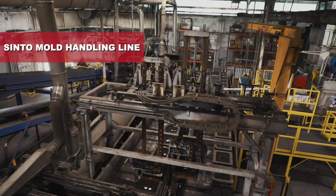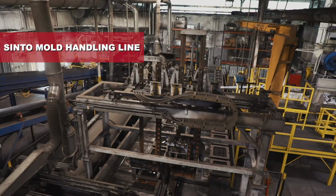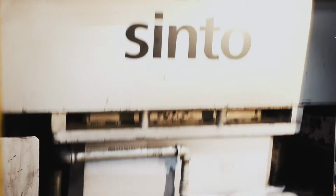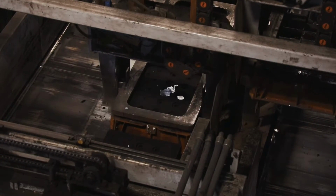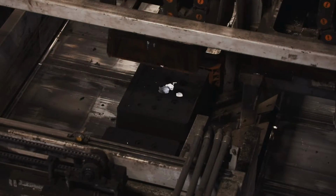So we were looking to upgrade our foundry and to really come into the 21st century with newer, better equipment, better automation, better technology, and to really transform our factory to the factory of the future. So we've seen a big difference before and after we've implemented this machine.